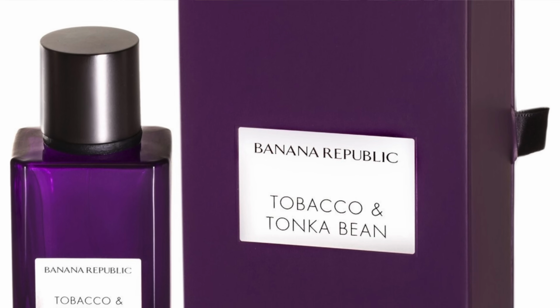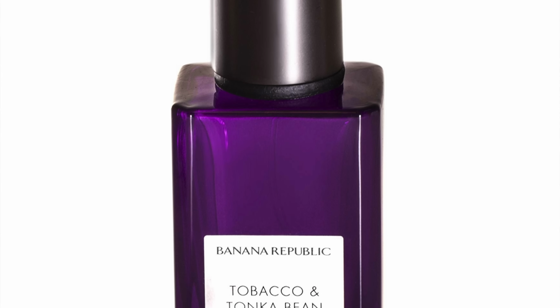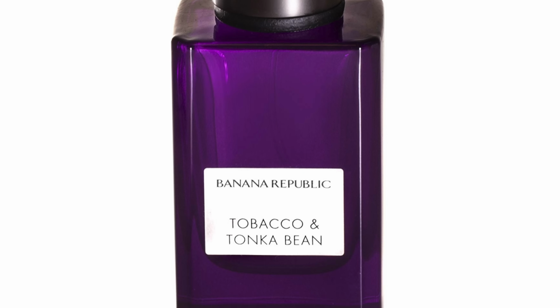I really like the way it smells. The cherry from this house, I don't care for whatsoever, but I like this one. I like the combination of the tobacco and the Tonka with the fruity notes in there. So that's Tobacco and Tonka Bean from the house of Banana Republic, and that's the last fragrance for you guys.